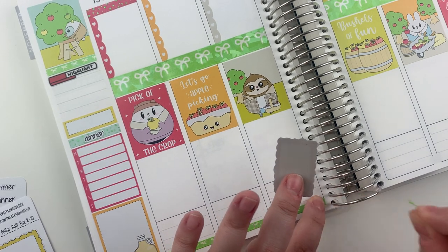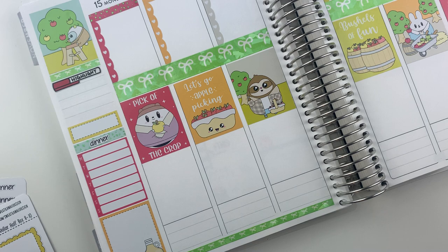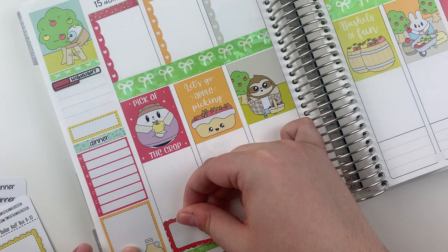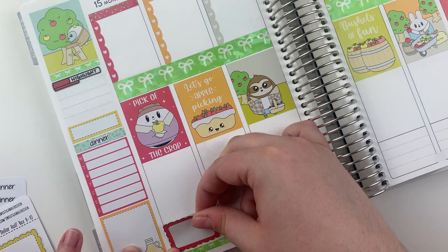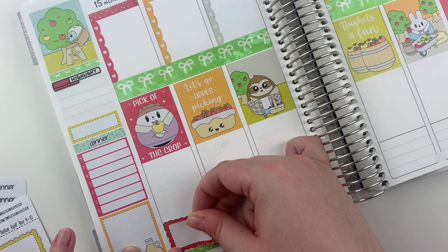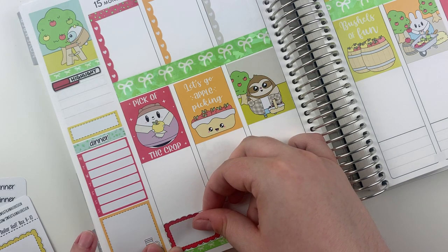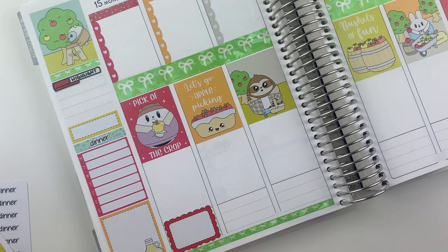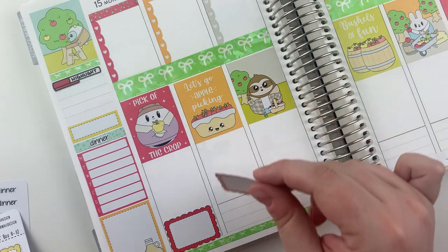Okay. Perfect. The base is almost complete. Also, I think it's interesting that this red does not match the red in the rest of the kit. I don't know if that's because it's printed on different paper or whatever, but I don't hate it, so it's fine. Okay. Cute. Good enough. It's not perfect, but that's just how it is. Actually, none of these colors match. I do think it must be because of the different paper. Oh, well.